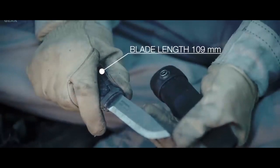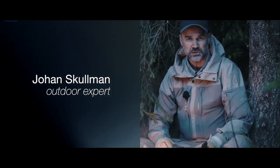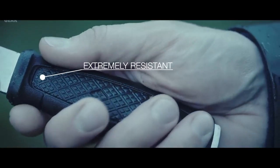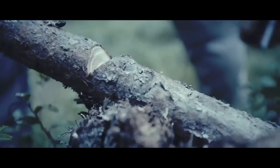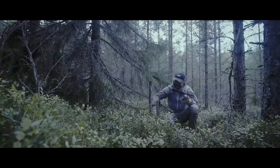Many times in the wilderness, you need a reliable knife, and Garberg has all those features. The grip is very good and solid, even when it's wet. The full tang steel is very strong, for example, chopping woods, building shelters, and in the end, making a fire.